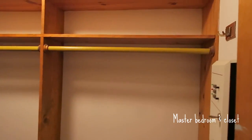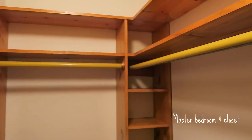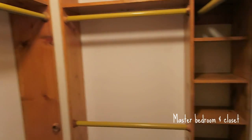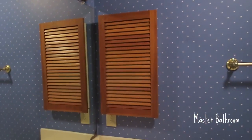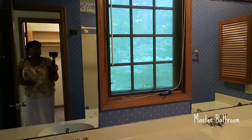The master has a large bathroom, and this is the closet. It's got a walk-in closet. Ooh, we missed that. We can finally get our clothes out of boxes and trunks and suitcases. So here's the master bath. Again, pretty dated in my opinion, but functional. I like that it has a medicine cabinet on each side of the bathroom, you can see. And there are two mirrors and a window in between.